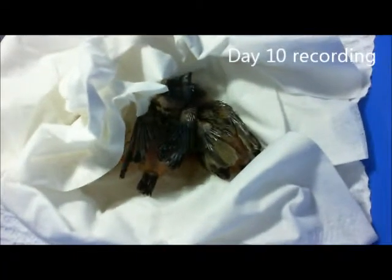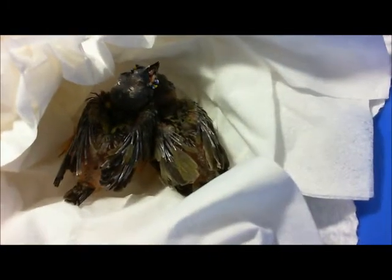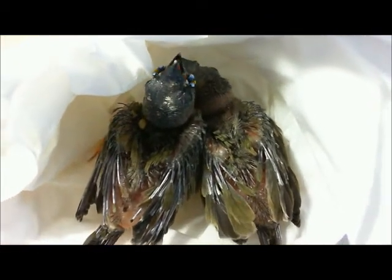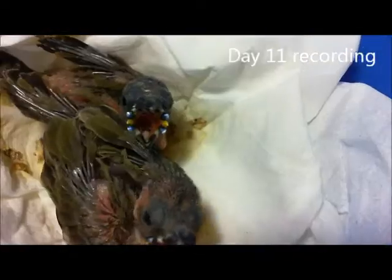So here we are on day 10, and they're still developing quite well. But they seem smaller than when they were featherless. Certainly not eating as much, and their craws aren't as big, but maybe that's just part of the development. More and more like little birds. Still not much happening on top of the head, but they're getting more feisty and moving around a lot more.